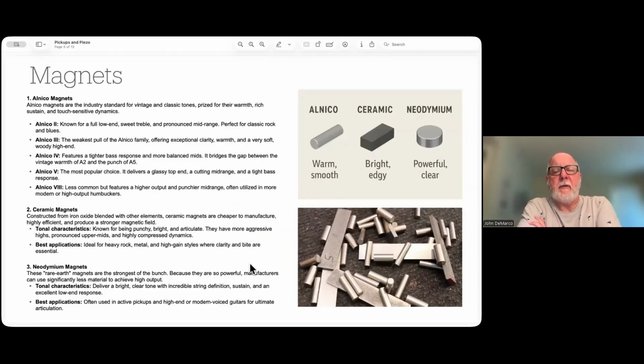Let's just talk about magnets real quick, and I'm not going to read you this whole slide, but there's essentially three different kinds of magnets that you'll see in most pickups, and Alnico is probably the most common, and you'll see that there's actually several different kinds of Alnico. And I took this from one of the pickup manufacturers' websites, and so these are their words for the most part, although I maybe trimmed them down a little bit. But what they believe the tonal sound of these are based on the magnets that are used.